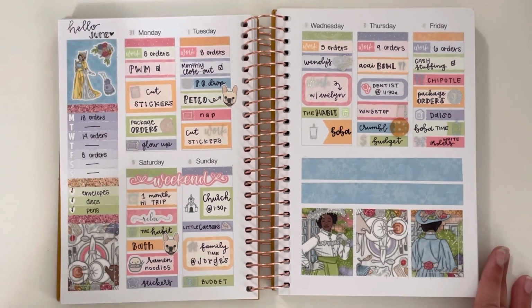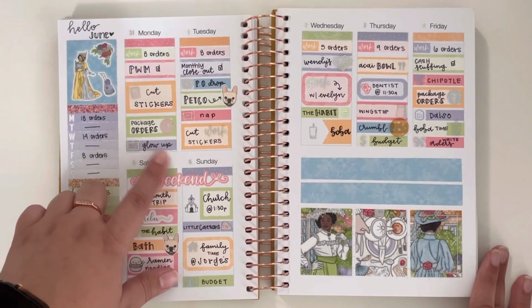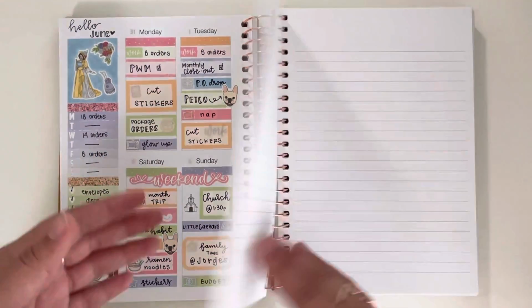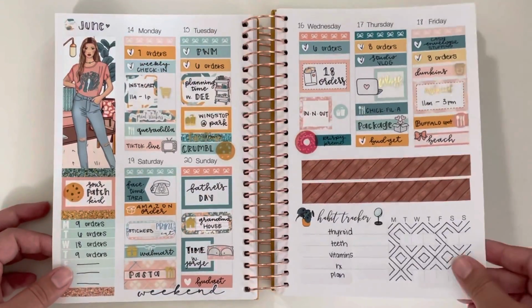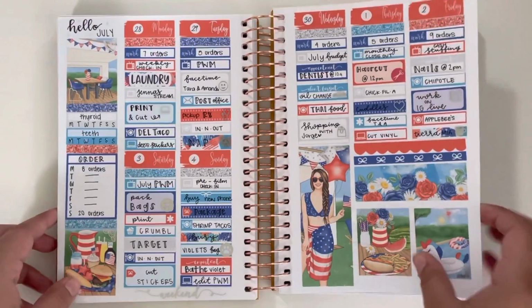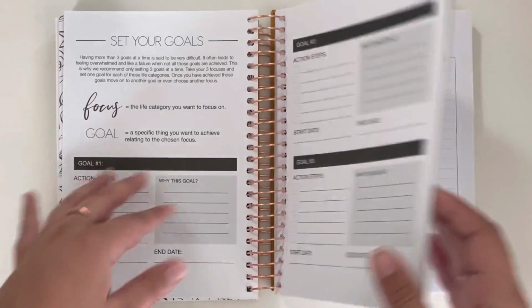Once the days are over, I go through and I'm like, okay, I cut stickers a lot this day, I packaged orders, and I watched a show. I fill in that blank so that it doesn't just remain empty. I have been absolutely loving this style of planning because it allows me to do pre-planning using stickers, as well as fill it in as I go. So then my weeks end up looking very full and amazing.